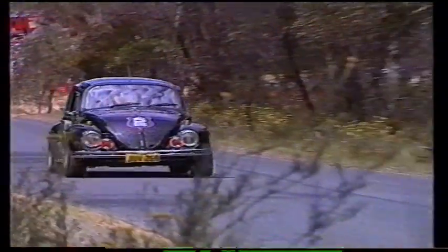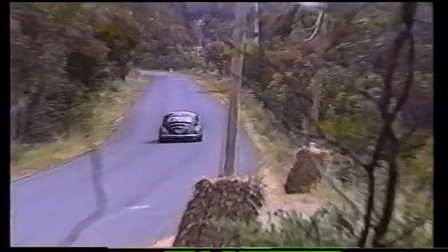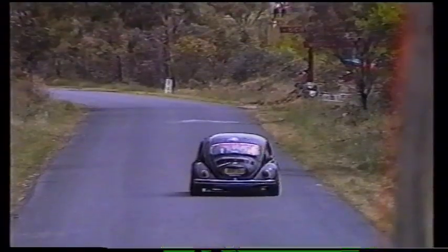Then we decided when Ararat was on this year, we'd come down here, and we drove down from Sydney and competed. The track's magnificent. We had a bit of rain on Friday. Yesterday it cleared up, and today we just hope for a good result.